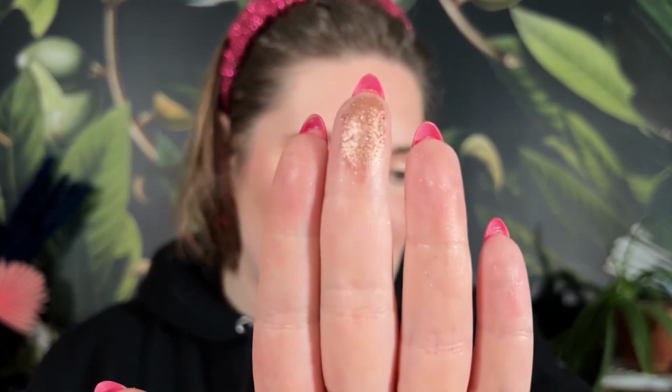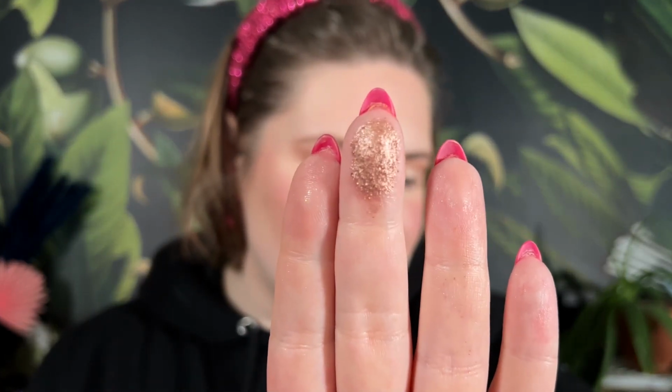I keep my nails clean though. They're clean. There you go. You can see the texture, but it's going to smooth out on the eyes quite a bit. Just don't pick up too much or you will have some kind of fall down on your cheek like I just did. But this is a beautiful shade. Beautiful, beautiful, beautiful. And I'll show you kind of the aftermath of the palette too.